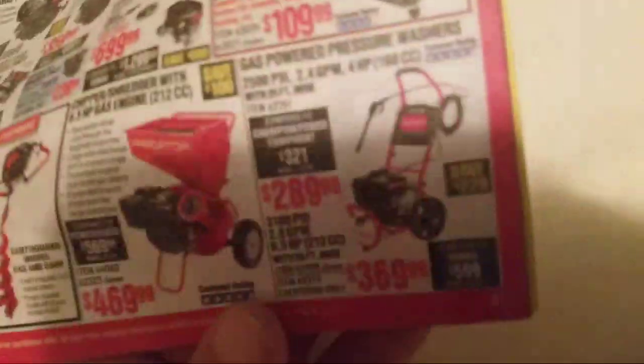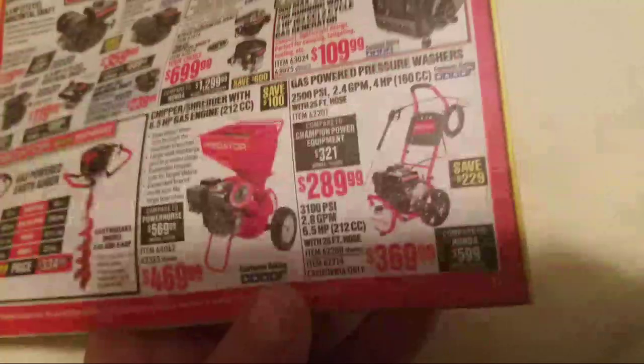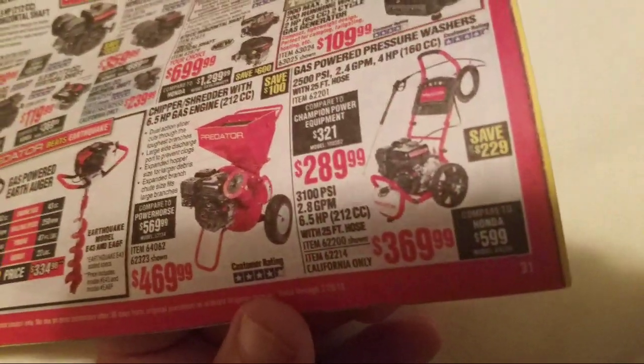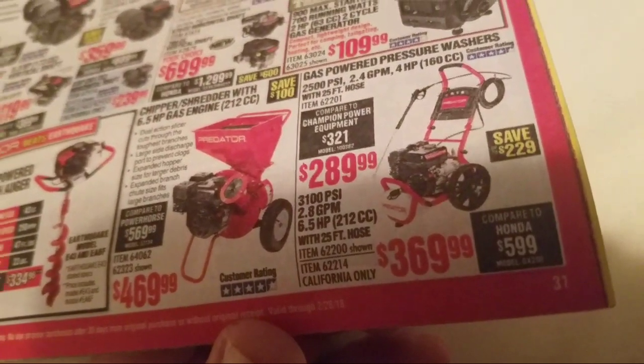We got a gas-powered pressure washer, what, 289? Jeez. Compared to Champion. They had Generacs, I swear, at Home Depot for like $229. Maybe it was 2,800 PSI. I can't believe it. Pressure washers, decent. Yeah, Predator, you know, again. And actually, I've heard some really good things about the Lynx stuff.